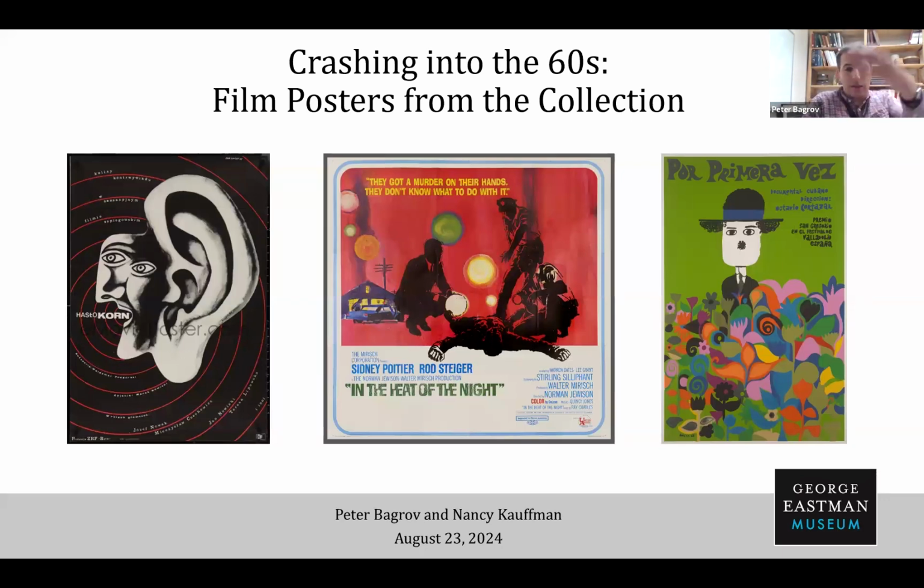So we were thinking together with Nancy, what should we come up with? Well, Nancy would like to say a couple of words about the scope of the poster collection. Yes, so we have quite a substantial collection of over 5,000 posters here in the museum, and it really covers from the earliest days of cinema, from the late 1890s to the present. And being in the United States, we do have predominantly posters from the US, but we do have some really great pockets of international posters: Soviet, Polish, Cuban, French, German, and so it can be quite representative of a lot of different areas of film.